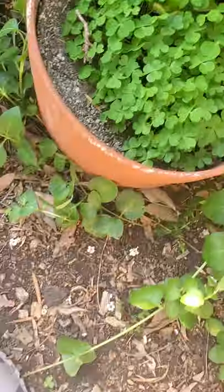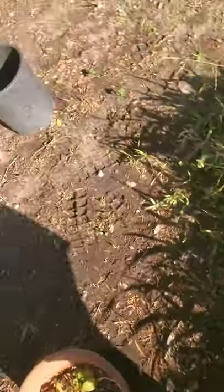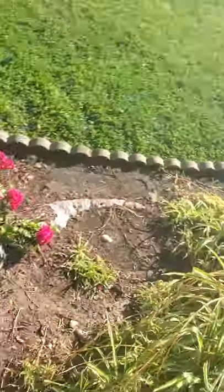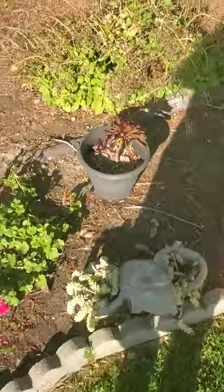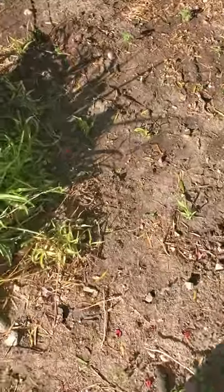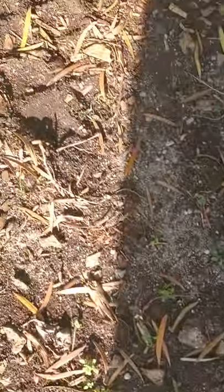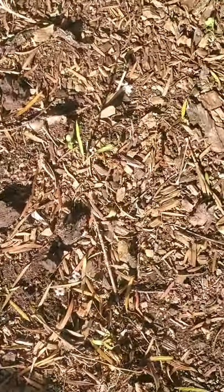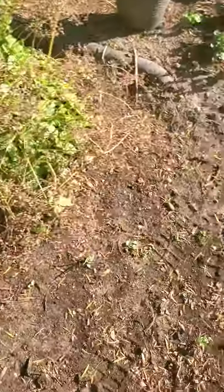Booyah. And as most of you probably remember, this was all just brown and dead, but look at all of this new green pop-up life and grass that just needs to be watered to explode.